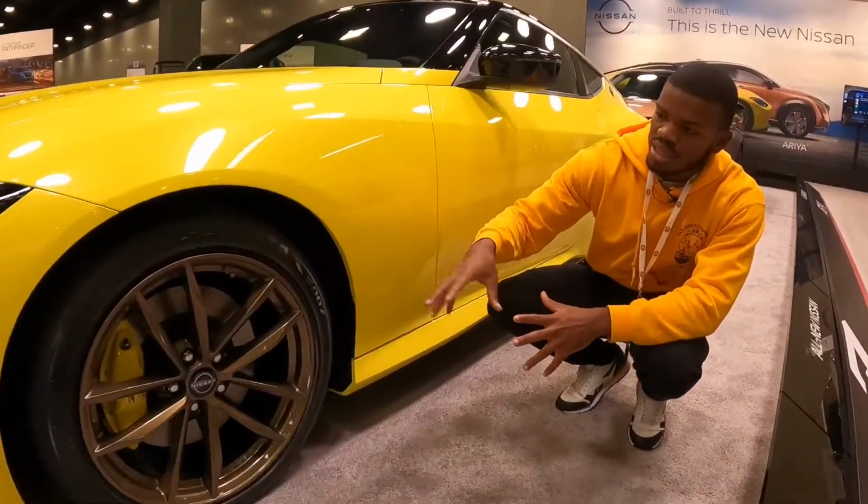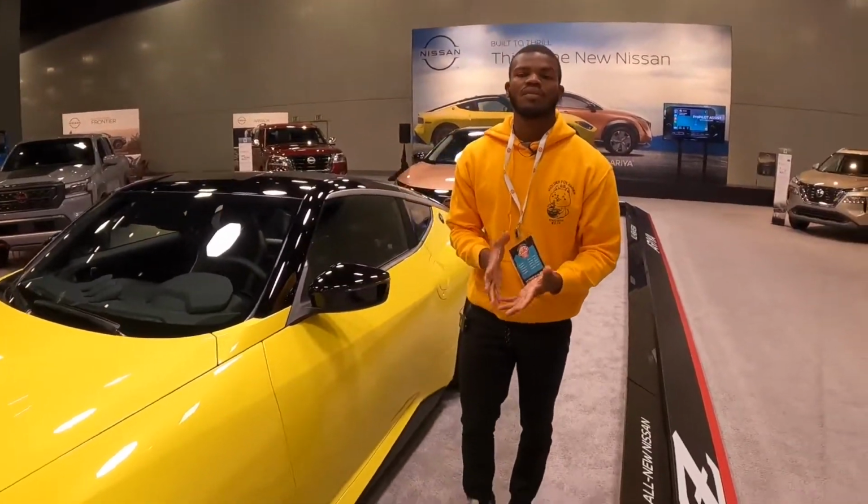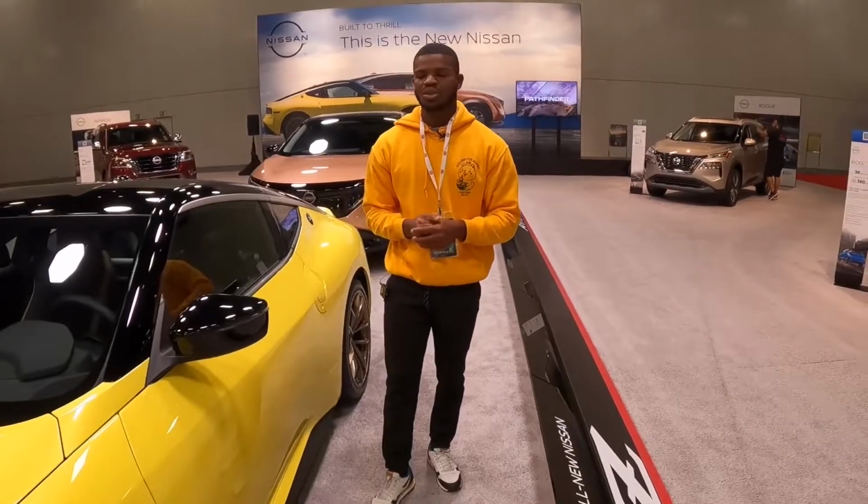I actually love these tires. Pretty good tires on the market here. The wheelbase here for the Nissan Z is at 100.4 inches with an overall length of 172.4. So really good proportions here in this segment.